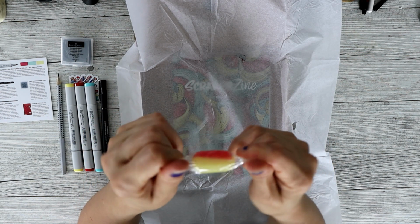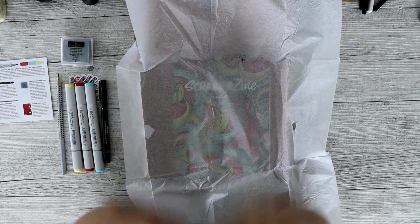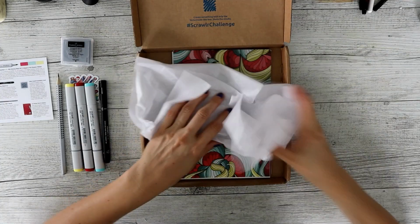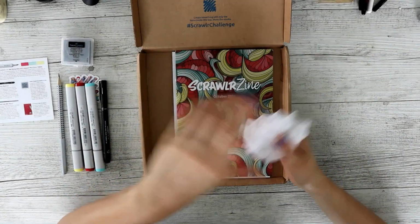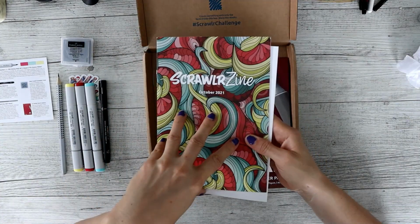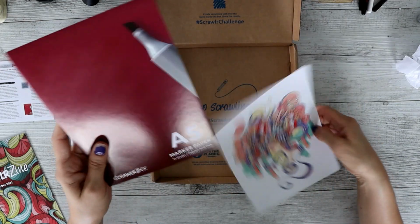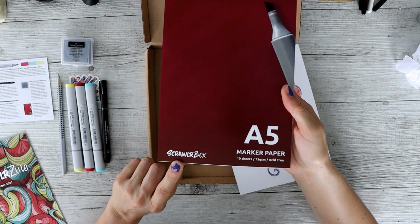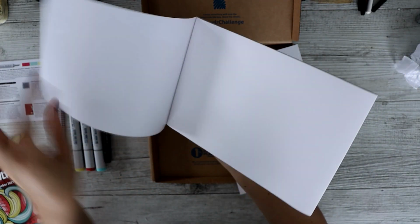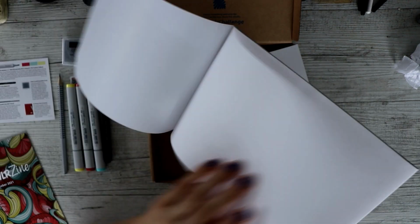Let's pop this one in the mouth and let's see what it tastes like. Mmm. That one's nice. Very fruity. Scrawlers in. We got the paper. So we got our own Scrawlrbox's marker paper. Very smooth, very thin. Holy shit.